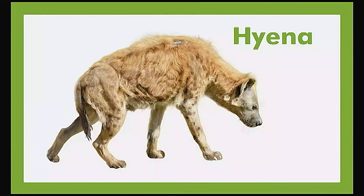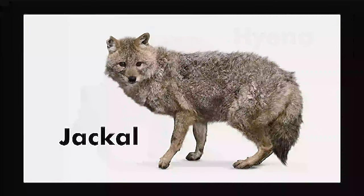Hyena. Hyena. Hyena. Hyena is a hard word to say. But I bet you could say hyena. Jackal. Jackal. Jackal. Can you say jackal? Let's give it a try.